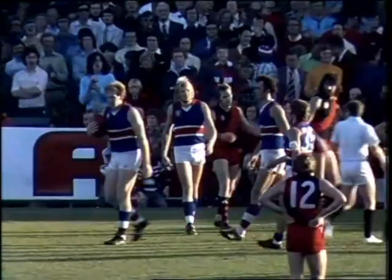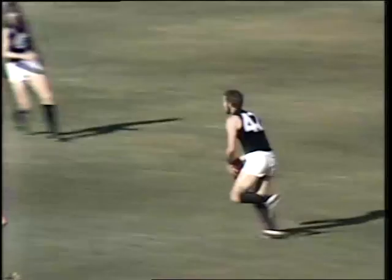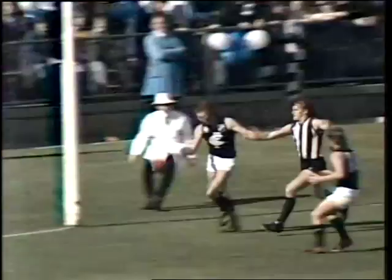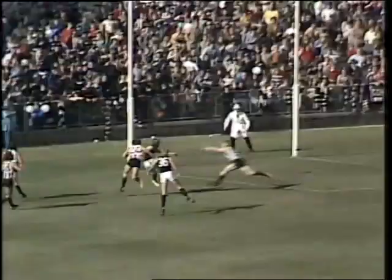just to rub real salt into the wound, children are on the field from the top end of the ground. Spectacular stuff. Has the siren sounded? No, it hasn't. Off, and he will shoot for goal, and Walls kicks it badly. Southcombe should have held that. Good tackle by Cooper. A hand pass back, and the goal is Ashman.